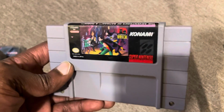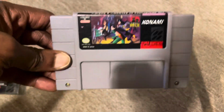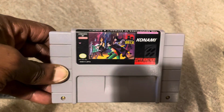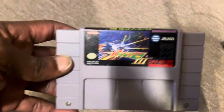Beautiful looking game on the SNES. This too is a side-scrolling platformer. Check it out. This one plays a little different from the Batman and Robin on the Sega Genesis too. That one's more of a beat 'em up. I think the Adventures of Batman and Robin on the Sega Genesis is more fun to play, but I think the Super Nintendo one is a better one to look at. Just my opinion.